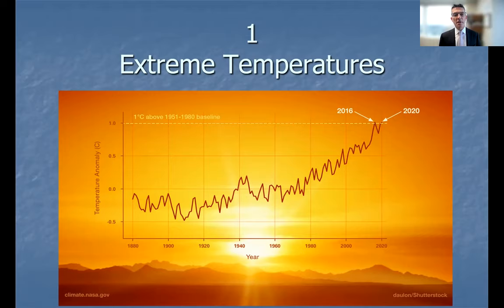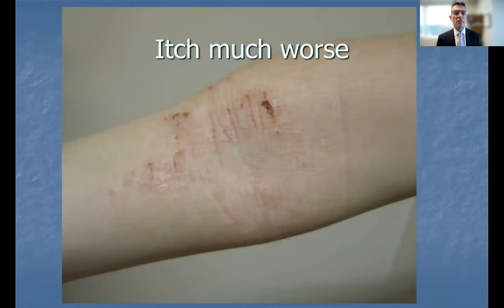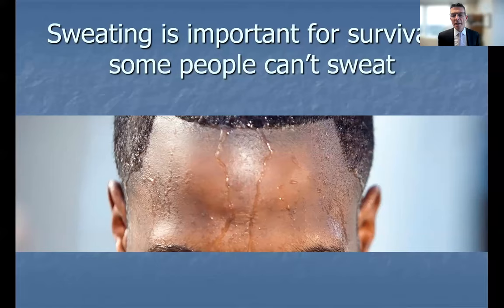So first of all, with an increased temperature, I think anybody that has an itch or a rash will tell you that the itch is much worse when it's hot. And that's a very consistent complaint of patients, and it's one thing to consider. The other thing is that we know that if the surface temperature is rising, then your body heat may increase. And unless you're able to dissipate that increased body heat by sweating, you could be in trouble. And that can obviously lead to heat stroke and even death. And so sweating is important for survival of our species.